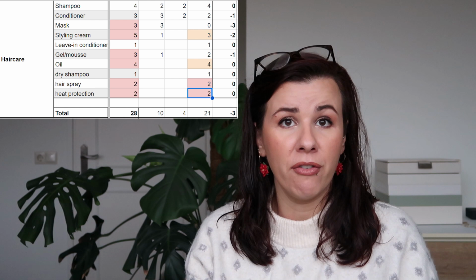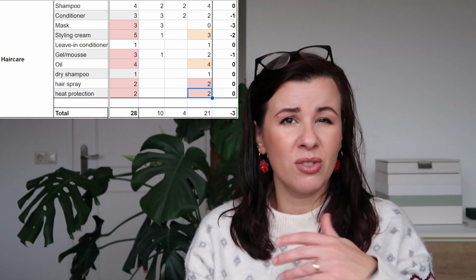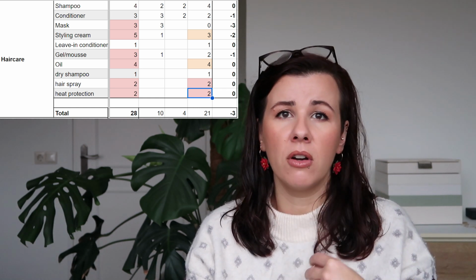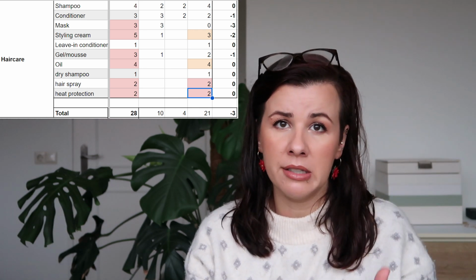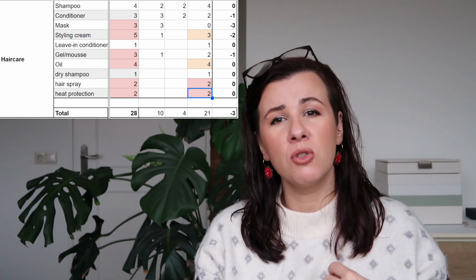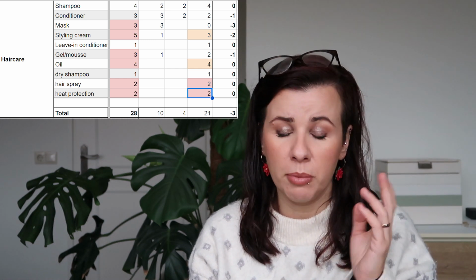Hair oil, I have four. That's Moroccan oil, for example, and I have little samples and I don't really use them a lot because if I try to style my hair wavy or curly, then oil will just release the curl. So I don't really use that a lot, but I'm using it a little bit more now that I keep my hair down. I don't really fuss with it and just keep it down.